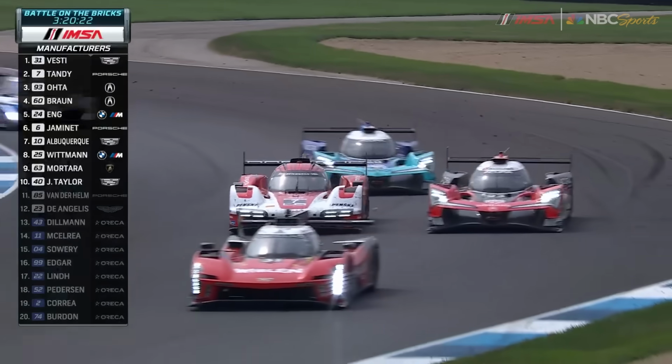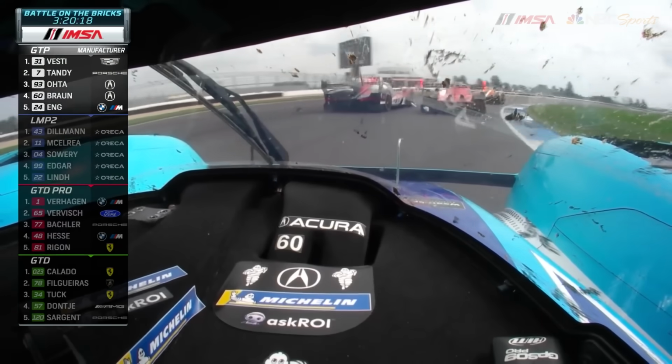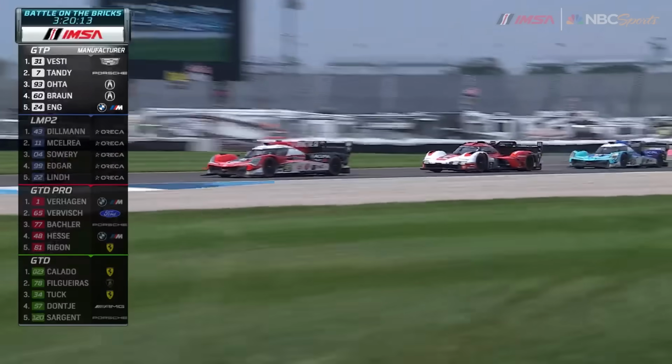So dicey here on cold tires with GTP. It's Tandy to the inside of turn 4, but he has to leave room. Will he leave room? He does. Ota gets the position.